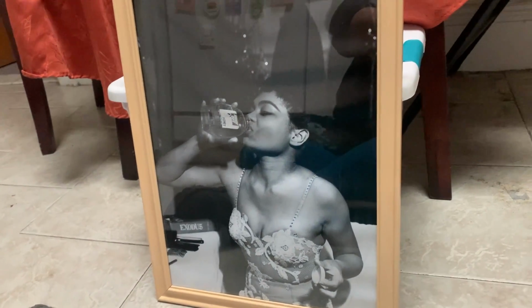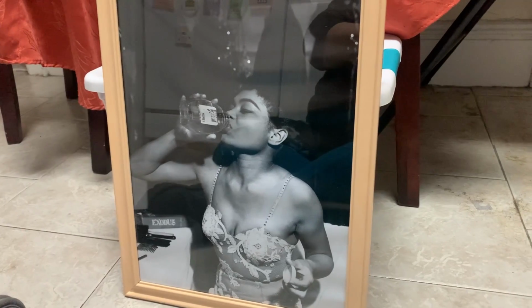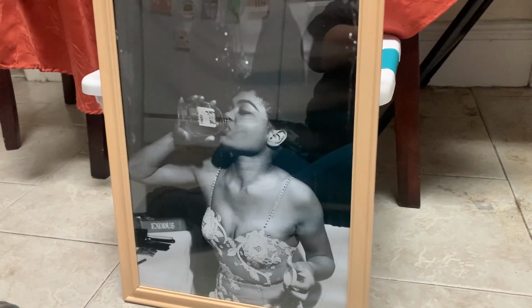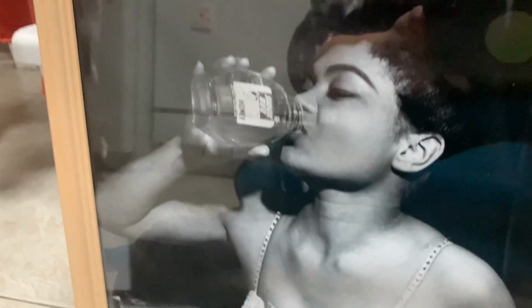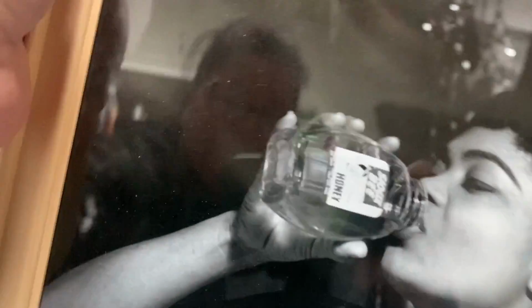Anyway, this is a photo of Eartha Kitt. Now, if you don't know who Eartha Kitt is, she is the original Catwoman. She was on the TV series Batman. I've not seen her look like this with this short pixie haircut before. But the weird thing about it is she's drinking a jar of honey. It says something bee. Sue Bee Honey.